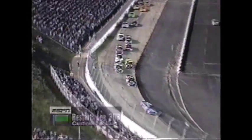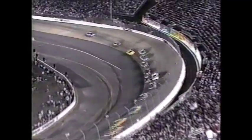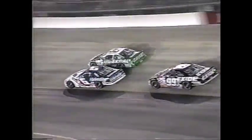Dale Jarrett gets a good jump on Kenny Schrader as Ted Musgrave jumps in between the first two, and now so does Jimmy Spencer. And Mark Martin trying to get the inside of Schrader. Yes, he will. And here comes Jeff Burton. Boy, it happened so quickly. Schrader had to go high once Martin came to the inside of him, and both of them took advantage of it. Ken Schrader's best finish here at Bristol was second in April of 1994. This is his 26th race at Bristol.